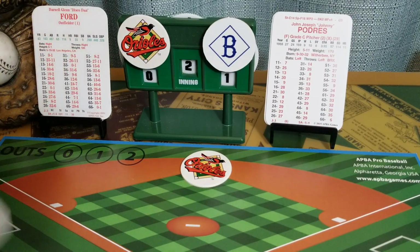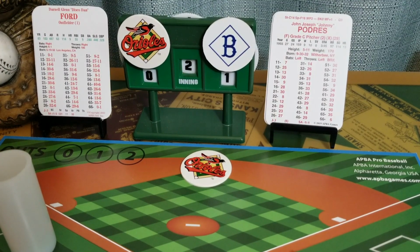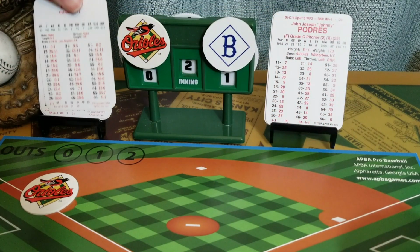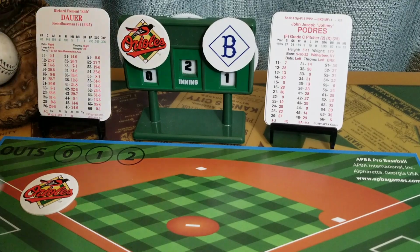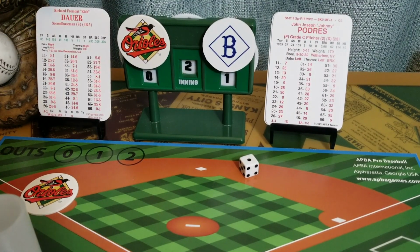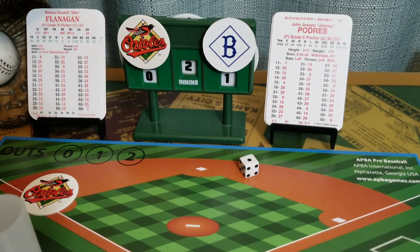Here is Dan Ford. Disco Dan steps in. 32 is a 26. Out of first, runner goes to third. Ground out to second, Gilliam to Hodges. Ford goes to third with 2 away. Rich Dauer. That is a ground out, or pop out rather, to the shortstop, ending the Orioles' top of the second inning. The score is Brooklyn 1, Baltimore 0.